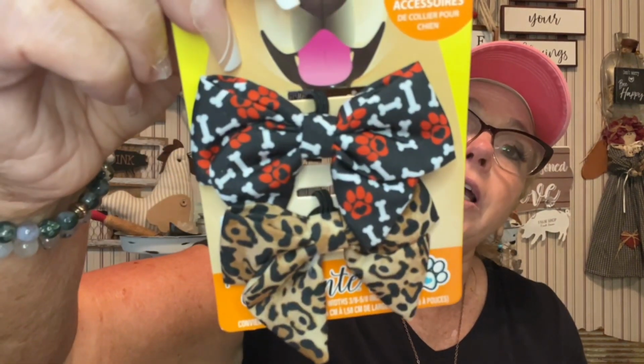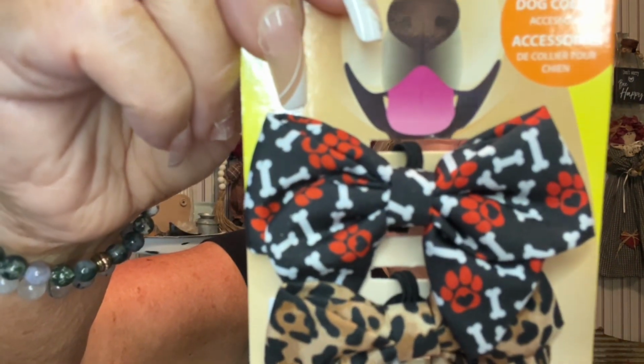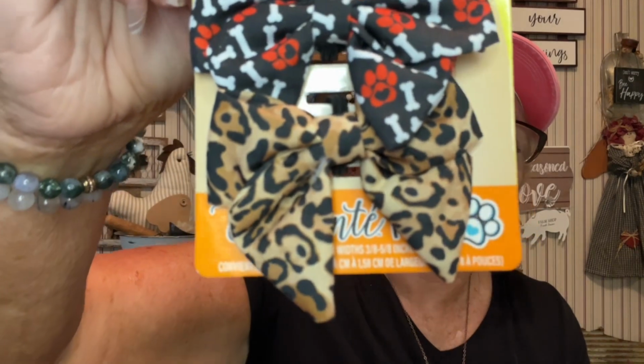Picked this up for Emily. You got the little dog bones with the red paws. And then you got the leopard print one to put on her collar when she needs a new collar.